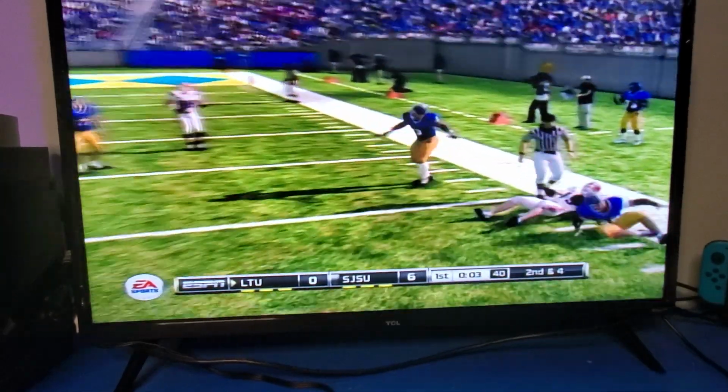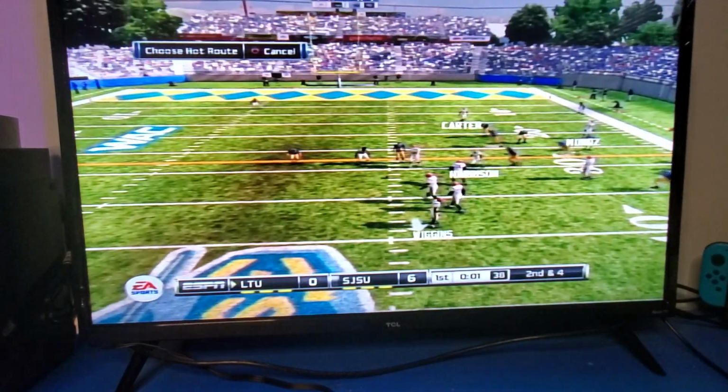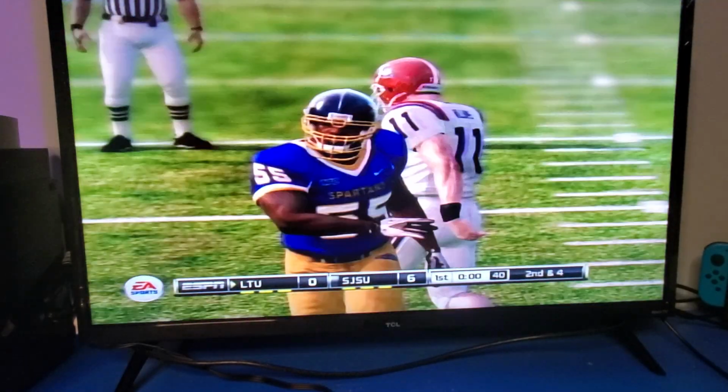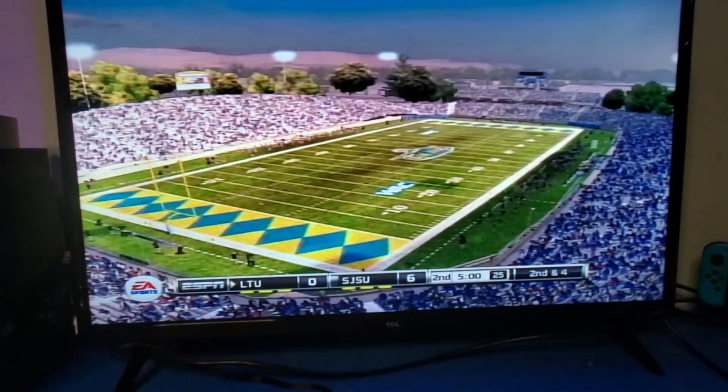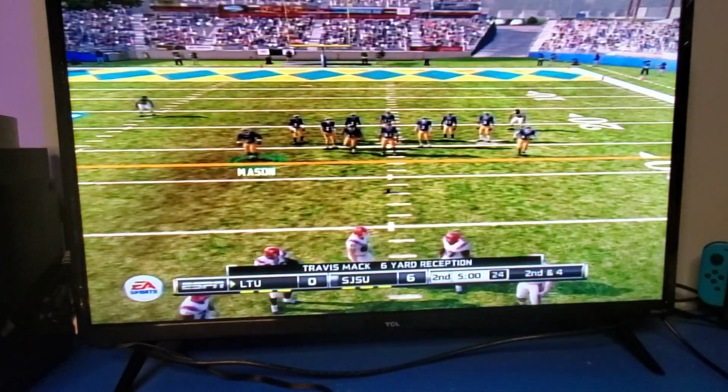Throws complete, and he's hit right away. He made a good read here to find his teammate. That's sound decision-making. That'll make it 2nd and 4. After a quarter of play, our score is San Jose State 6, Louisiana Tech 0.